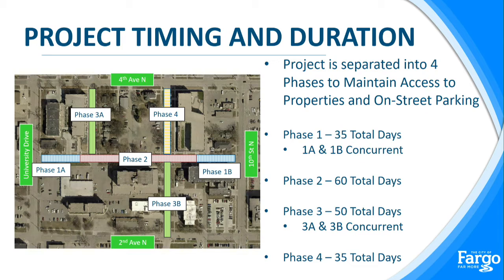So phase 1 is broken into 2 parts, 1A and 1B. It's kind of the bookends of phase 2 on 3rd Avenue. So that phase, 1A and 1B will be concurrent, and the contractor will have 35 total days to do that work. And then they'll move into phase 2, where they'll have 60 days to do that work. Phase 3A is the portion on 12th Street north of 3rd Avenue, and then the portion on 11th Street south of 3rd Avenue. And those will be going on concurrently as well. And the contractor will have 50 days to do that work, and then they'll move into phase 4, where they have 35 days, and phase 4 is the portion of 11th Street between 3rd and 4th Avenue.